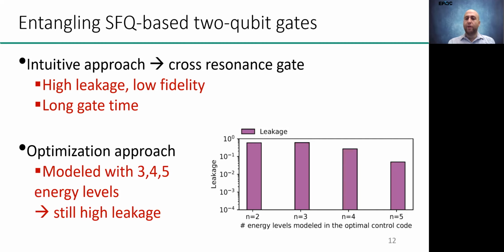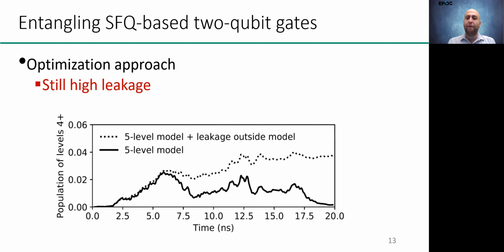Now, here are the results of the SFQ pulse trains we found to do a CZ gate. Unlike the single-qubit gate case, we see that we cannot realize low leakage even in a five-level system. Now, let's see what the reason is. We notice that if we do not actively suppress leakage during the execution of the gate, there will be some leakage that will not be captured in our model.